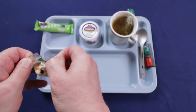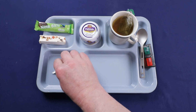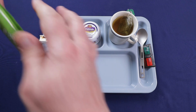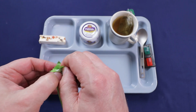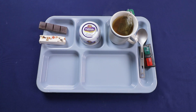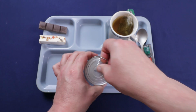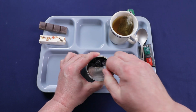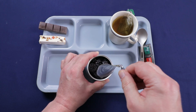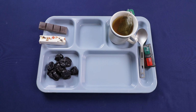It just doesn't want to open up worth a darn. There we go. And our chocolate bar, 60%, but I'm sure you've already seen that. Not bloomed at all. And our can of prunes. Looks like a bunch of them in there. I know some people probably want to have them for breakfast, but you know, your choice.